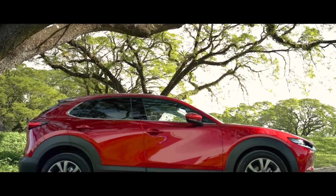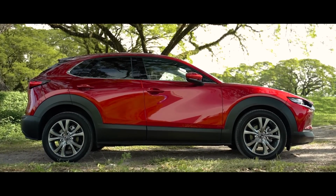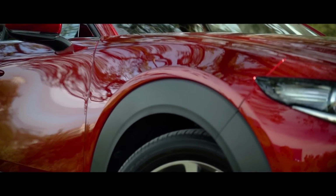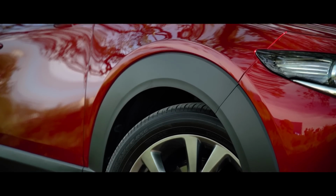What's not so minimal is the plastic cladding on the side. There is just a bit too much here. Maybe a darker color can help quote unquote hide it somehow, because on this Soul Crystal Red, which is a choice color, it really does stand out for better or for worse.